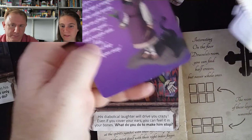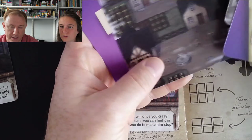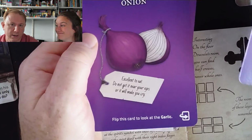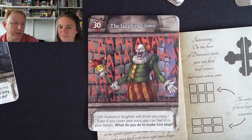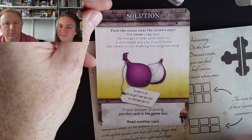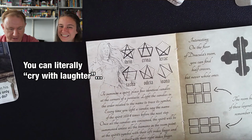Is it a little girl? Garlic, steak, onion. Oh, you make him cry with onion, and then he stops laughing. That's it. Oh, right. I mean, that type of crying doesn't actually have anything to do... It doesn't matter. Anyway. Okay. Yes, that's the answer. Push the onion near the clown's eyes. Oh, well, fair enough, I suppose. It will force the clown to cry, making his laughter stop. Then it doesn't follow. You can cry and laugh.